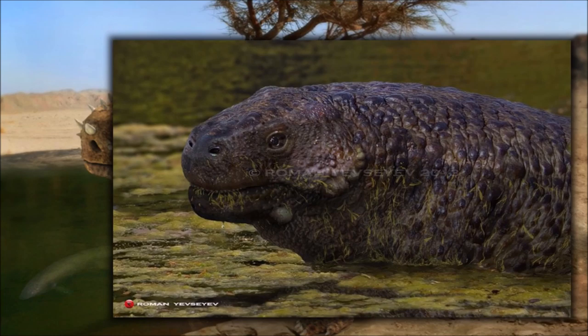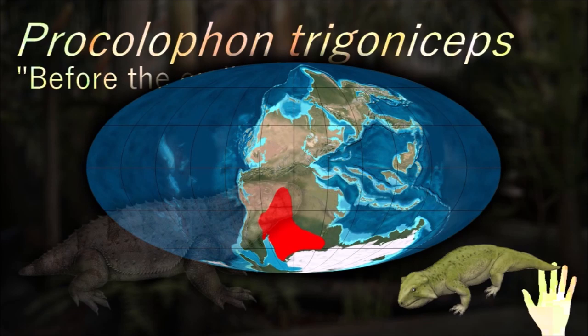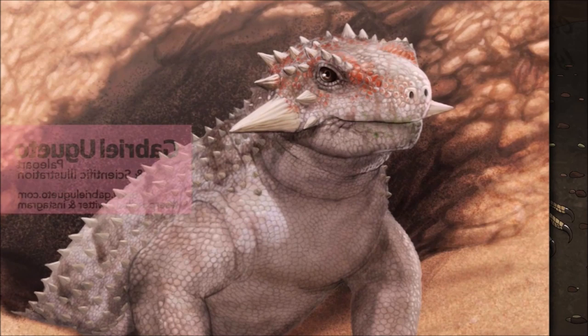Porcolophon persisted through the Permian-Triassic extinction event, but went extinct in the early Triassic. It is considered to have been a small herbivore. Its skull is distinct because of its latero-posteriorly facing paired cheek spikes, along with spiked dermal ossicles.